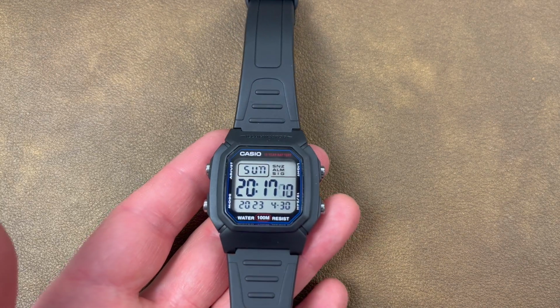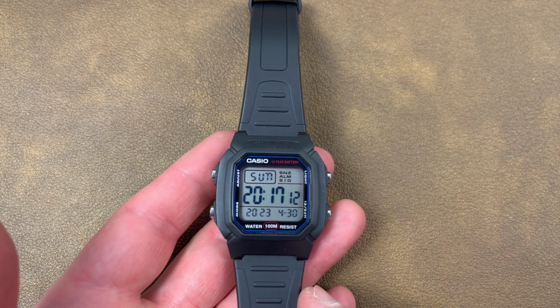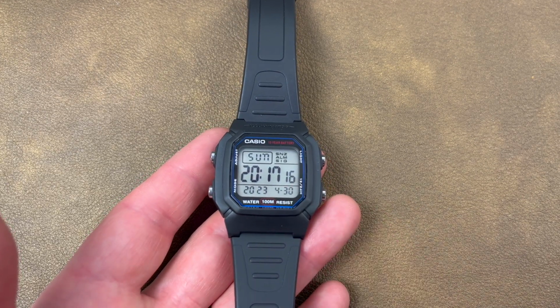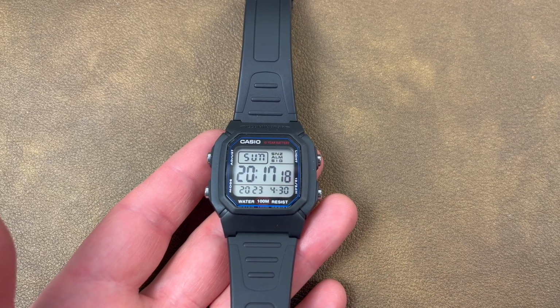For £20, I think this is absolutely excellent, and I'm very much going to enjoy wearing it. Another win from Casio, fantastic.